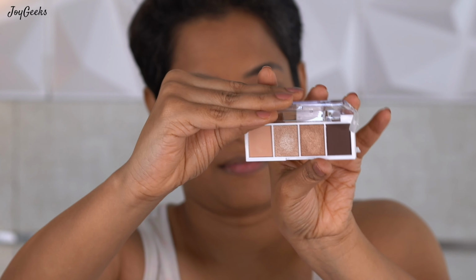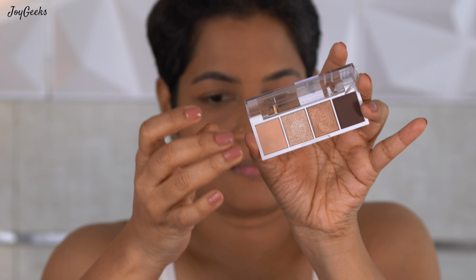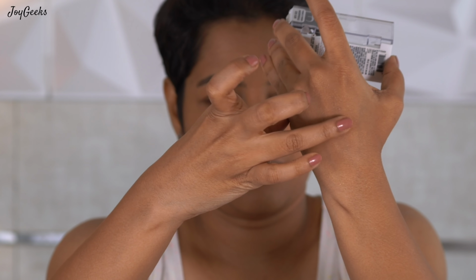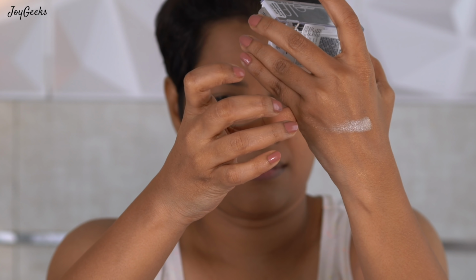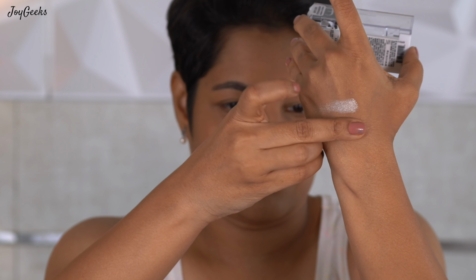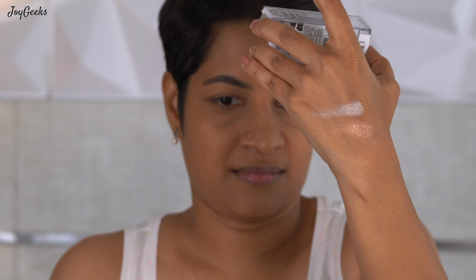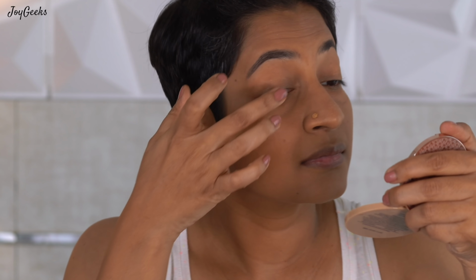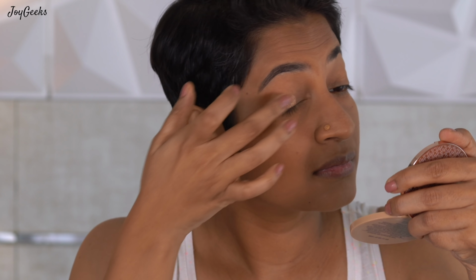I did try this out even earlier. I love the size of this. It's really smart and pretty and easy to use. This is swatching one lighter shade, and I wanted something a little more natural and just a little glow. So yeah, I like this second shade, so I decided to go with this all over my lid like I normally like to. Just with my fingers because I think it's very well pigmented. So just with the fingertips works very well.